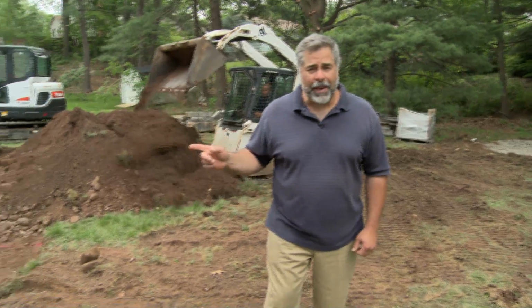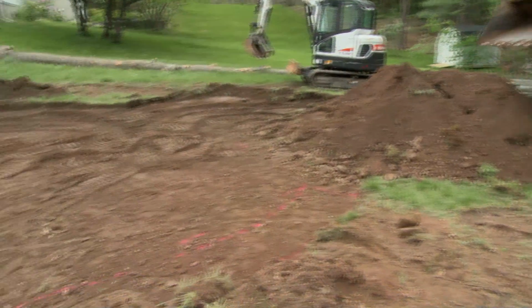Well, things are coming right along here at the Ultimate Backyard Makeover. We've got our pad set for our shed. Our stone's been delivered for the wall and the steps. And we've got our patio excavated and an area set for our pergola.